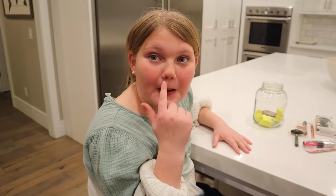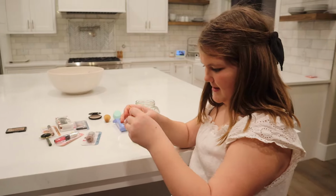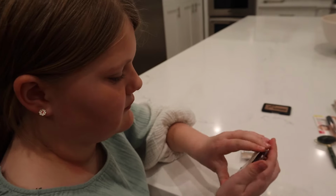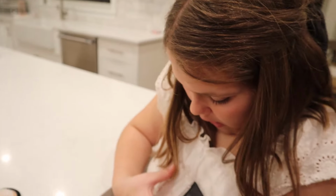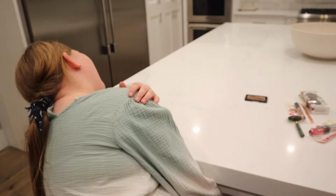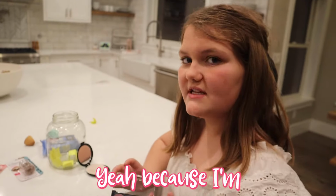Is there a big difference? No. Okay, the next one is eyeshadow! Three color eyeshadow. Okay, so the color I'm going with is actually the darker purple one. She's gonna do the darker purple so it makes me look even more tired. Yeah, because I'm a hardworking mom.